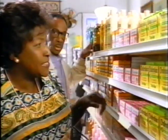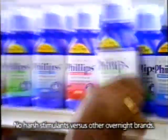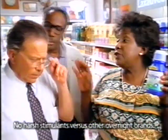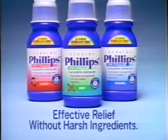Why all these laxatives? Why not? They have ingredients that may cause cramps. Says who? Says on the label. Phillips is the only one that doesn't. Don't you know nothing's better? He knows now. Phillips Effective Relief without harsh ingredients.